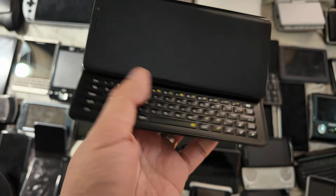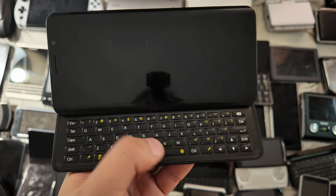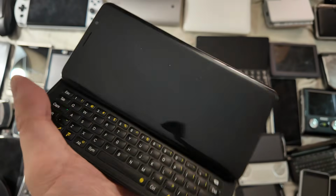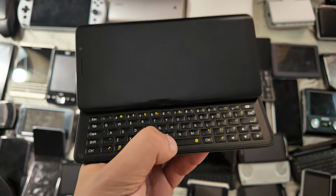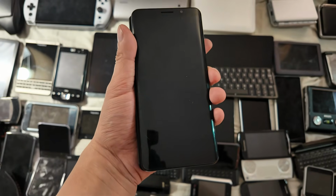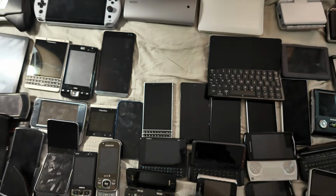Yeah, this is an iteration of the FX Tech Pro 1, from a startup company in the UK. They came out with this sliding keyboard mechanism, which is similar to the Nokia E7, which you guys will see in a bit. It's a physical keyboard phone basically. What's cool about this one is that you can use it just as a normal phone. When you need that QWERTY keyboard, that's when you can slide it out.